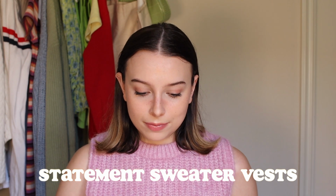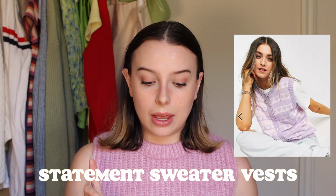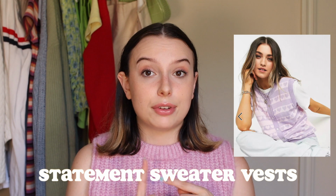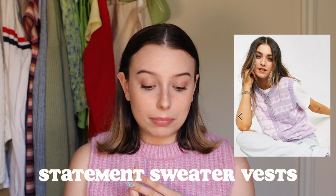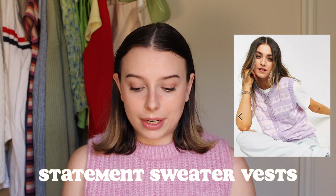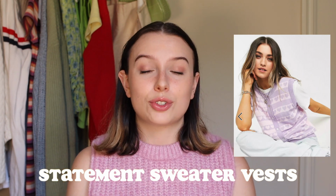And then I also have an ASOS button-up one, which is in the pastel colors that I have mentioned, the lavender and the blush pink, and it has little hearts on it. This one's going for about $40 right now. So definitely check them out. I urge you, try to find one you like.